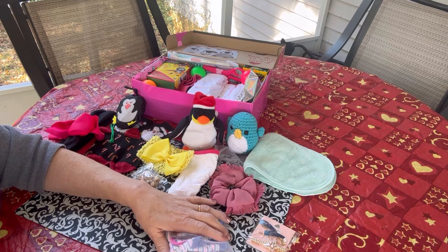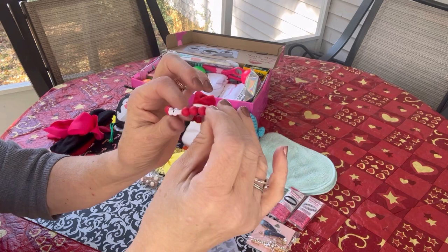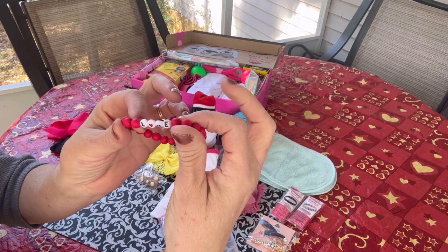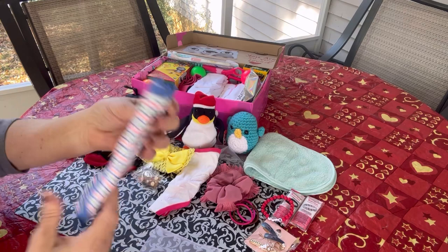She has 2 friendship bracelet making kits. She has this bracelet that says love on it. It's pink, got pink beads and then round beads, and then it's got the letter beads that spell love, and the O in love is a heart. She has some hair ties. She has pink and brown. And she has another pair of underwear. I believe I put in one size 8 and one size 10.